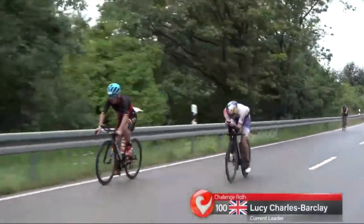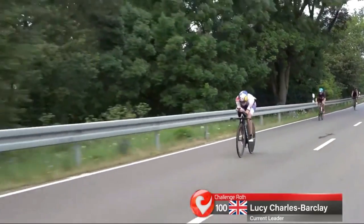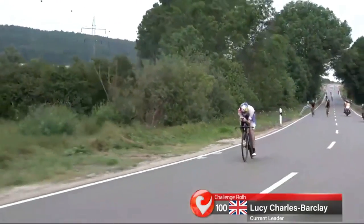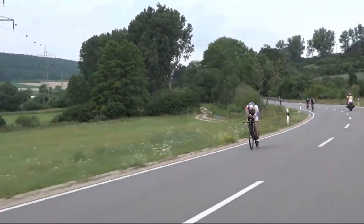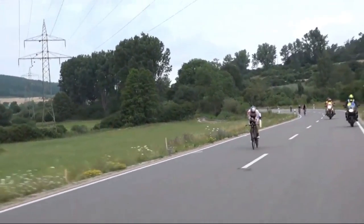There's our current leader, and of course she's been leading all day long, Lucy Charles-Barclay, still with a phenomenal lead over her pursuers. Not looking like she's being tested at all, riding similar speeds to not the lead pro men, but the pro men behind. I mean, upward of above 40k an hour. That's incredibly impressive riding. That's smoking fast.